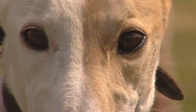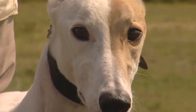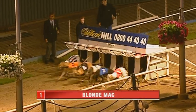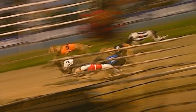Now let's talk about Blond Mac this year then, Arthur. One of the outsiders, in fact, the big outsider for the final. Is that warranted? Not really, because he's going to have a run on the rails. He's going to go down to the bend. It doesn't matter if he misses the break. He has enough all-round pace to get himself in second or third on the first corner. And who knows, with the roar going up, where the other dogs are going to be.